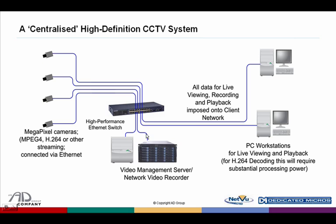For information being fed to viewing clients, that will be streamed out again either from the cameras directly or from the storage system, and then out over the client's network into the viewing and playback workstations, and these again will be either MPEG-4 or H.264. But note that if they are H.264 streams, then because of the processor requirement for a single H.264 stream, which gets multiplied in the case of multiple cameras being decoded, that imposes a very high decoding workload, and therefore we require very substantial high-powered PCs as our viewing workstations.